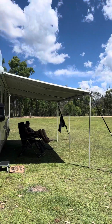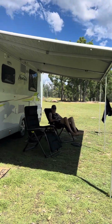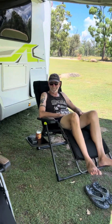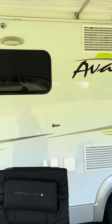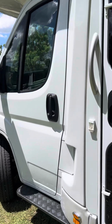He's clipped the awning out with the anti-flaps on, and that was a mission. And here he is, sitting here having a nice bevy in our awesome chairs. These are the best. They recline all the way back, so it's pretty cool. I'll take you inside and show you what it's like now that it's set up.